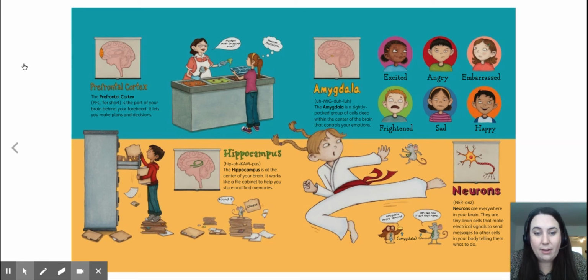The hippocampus is at the center of your brain. It works like a file cabinet to help you store and find memories. So just imagine sorting through and, oh yeah, I remember. Found it.